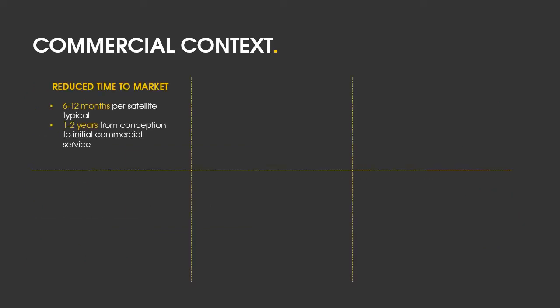So the kind of market we're operating in has a number of drivers, and these really focus the approach that we've taken with our technology. So I think they're important to summarize, to set the context and to set the requirements for what we do. And I think perhaps the largest is the speed at which we need to operate, with very rapid development times for both individual satellites, but also for the services that those contribute to.